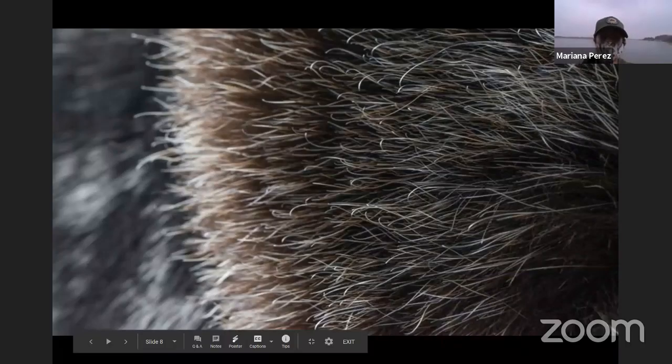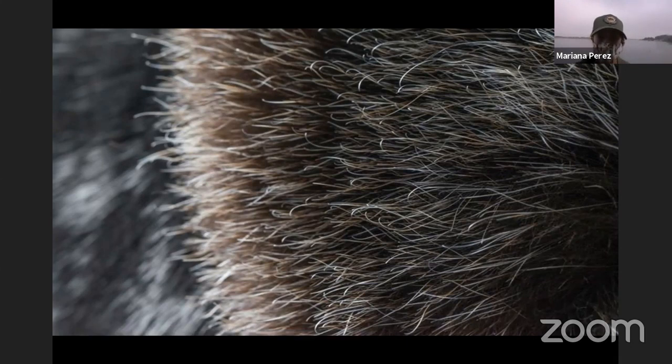And here's a close-up of that amazing sea otter fur. Southern sea otters have two different types of fur. They have guard hair, the longer strands you are seeing on your screen, which helps with waterproofing, so water just runs off those hairs. And they have another type of fur called underfur. Underfur is the closest to their skin. It's really hard to see in this image, but it's there, and it's softer than the guard hair.